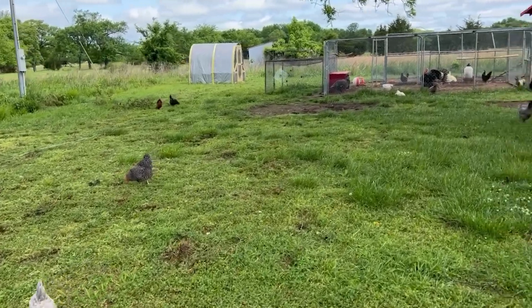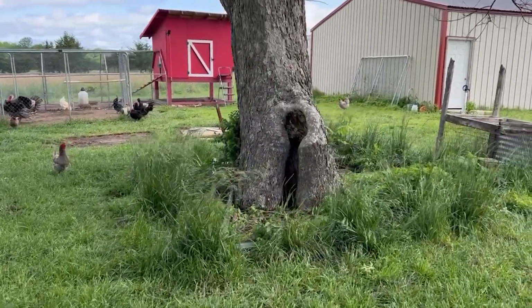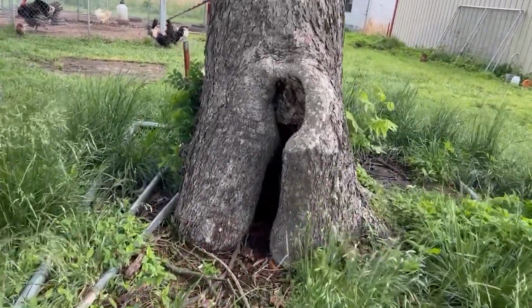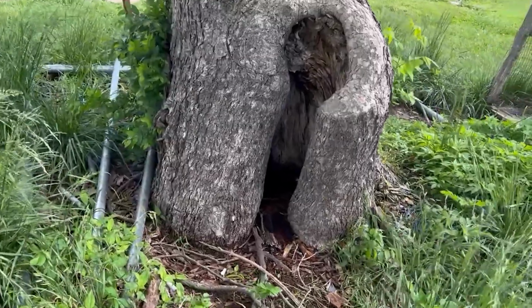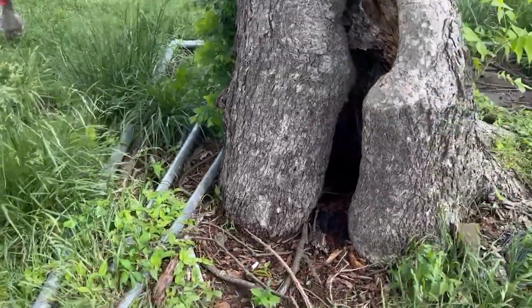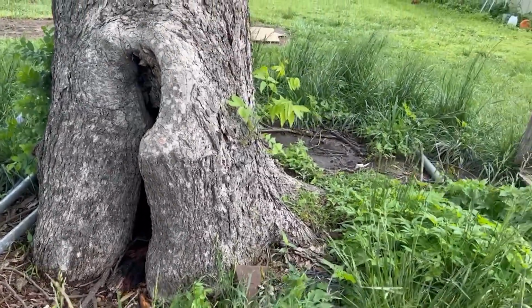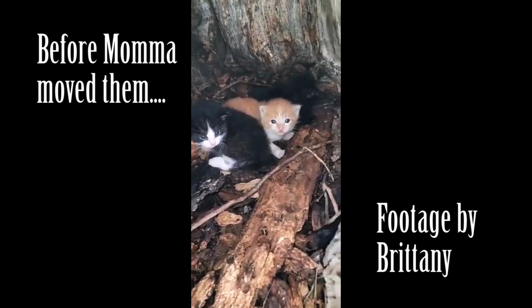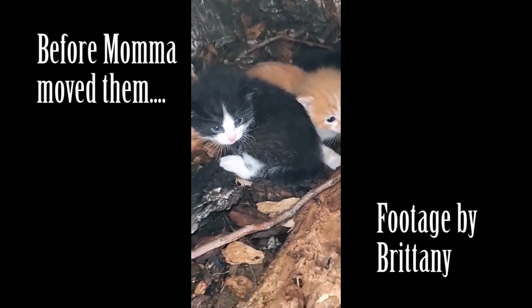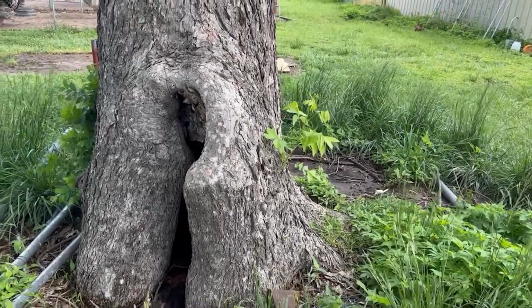So I'm gonna go over here because inside this tree, this calico cat had babies. And I don't see the babies no more. Where she had them, I don't know. She was inside there, but I don't see them no more. I guess she took them out when the rain was going on. And she's out of here.